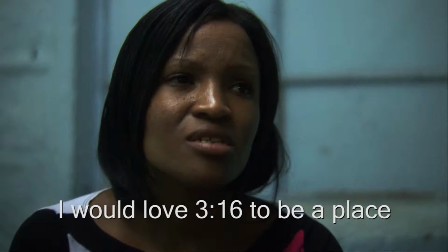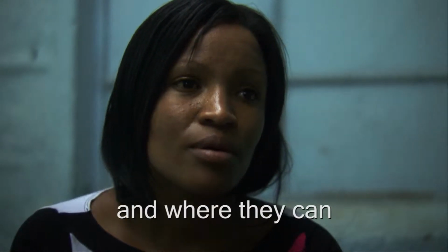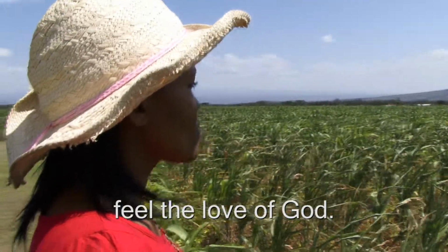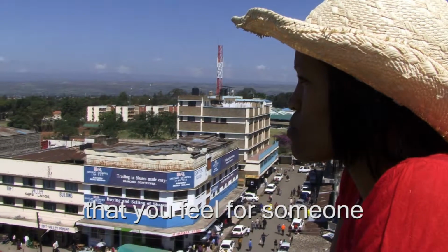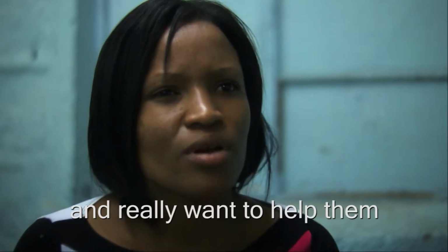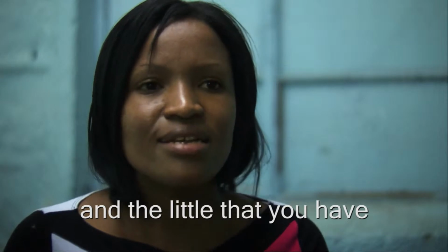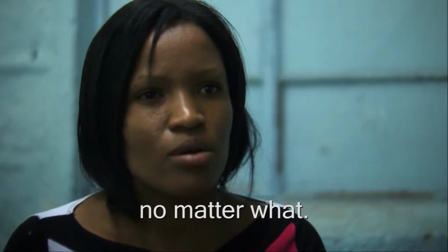I would love 316 to be a place where someone can come and where they can feel the love of God. And I think love is that feeling that you feel for someone. You can feel their pain and really want to help them, and the little that you have, you can open your arms and give to that person no matter what.